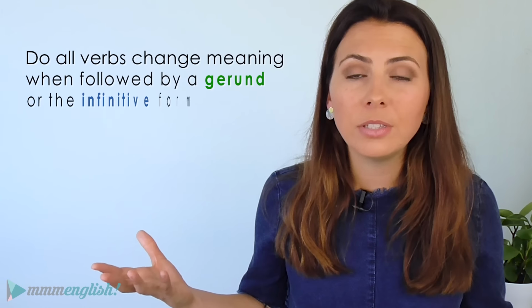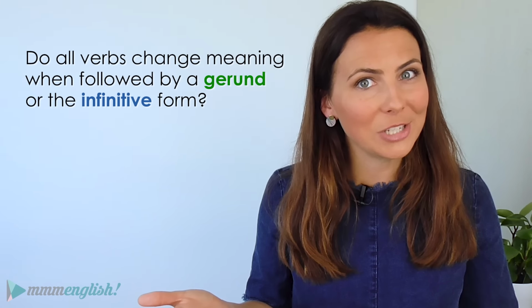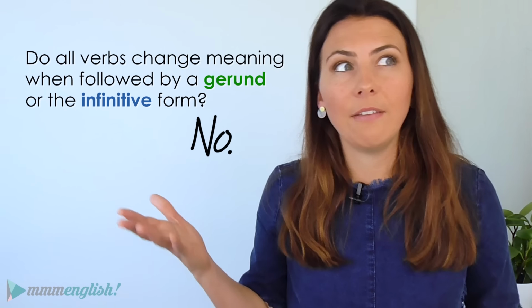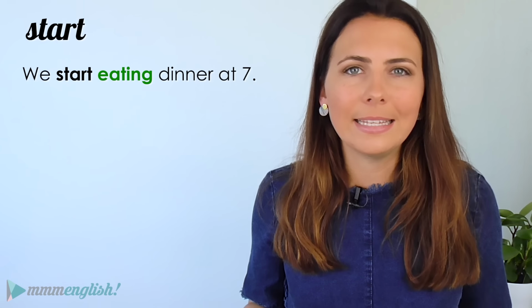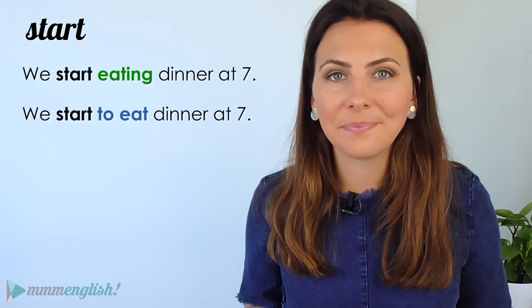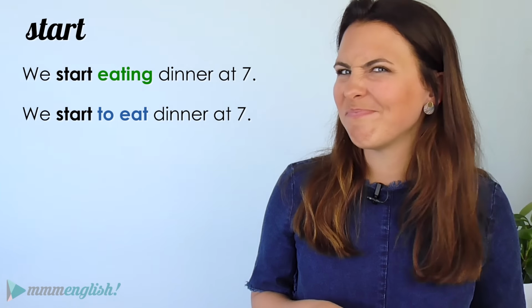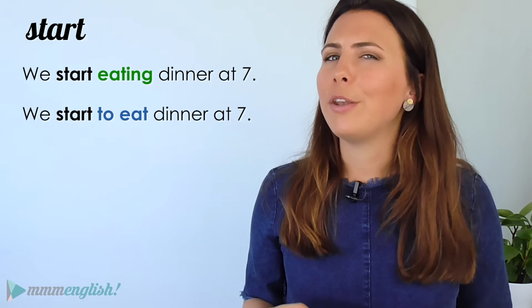Now, do all verbs change meaning when they're followed by a gerund or an infinitive? That's a good question, but the answer is no. Some verbs keep the same meaning if they're followed by a gerund or the to-infinitive. Let's take a look at the word start. We start eating dinner at 7. We start to eat dinner at 7. Is there a big difference in meaning between these two sentences? Nope. So how do you know which verbs change meaning when followed by a gerund or an infinitive?